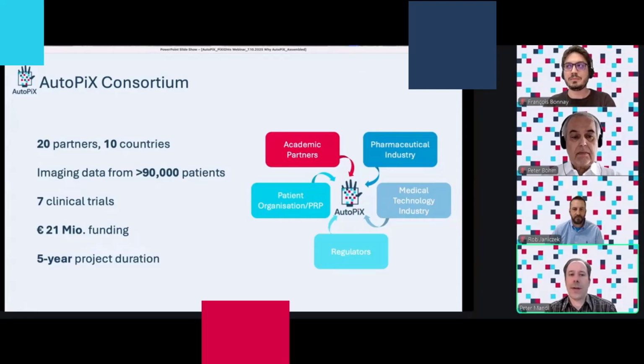And within AutoPiX, our ambition is to collect data, mostly images, but also other kinds of data linked to images from over 90,000 patients with arthritis. If we are successful at doing so, this will be the largest collection of such data in Europe and probably also around the world. AutoPiX will also include, in addition to collecting this immense amount of images, 7 smaller clinical trials. And for all of this, it received funding of about 21 million euros from the European Commission and also from the industry. It is a project that was launched in November of last year and will last 5 years.